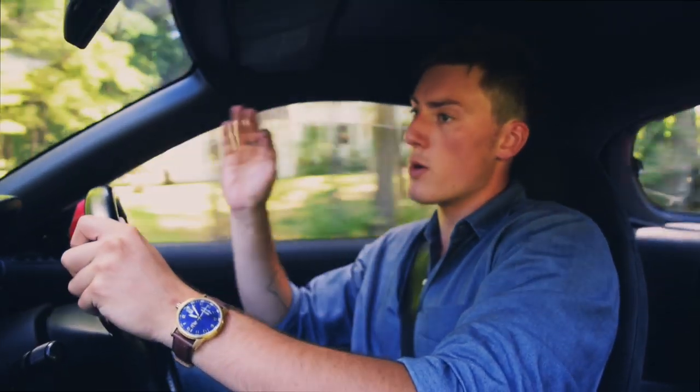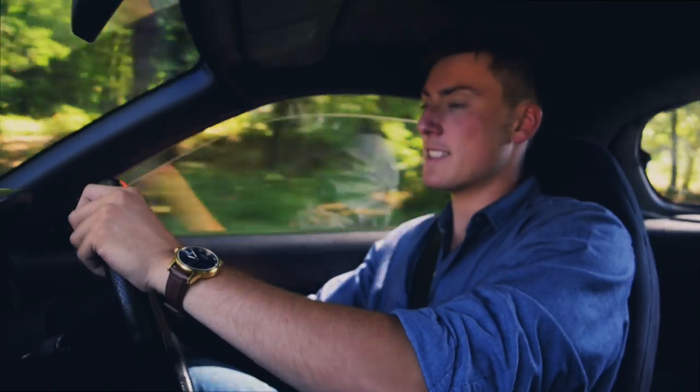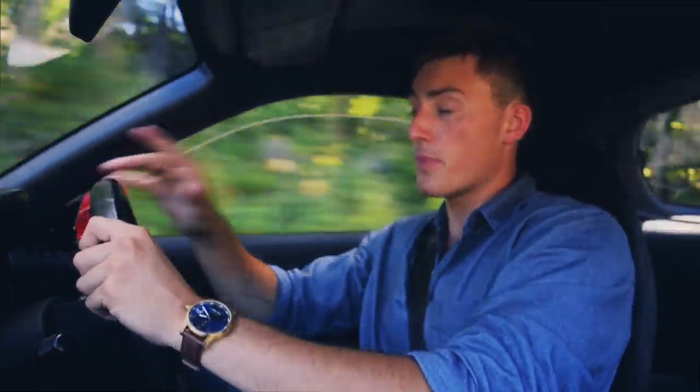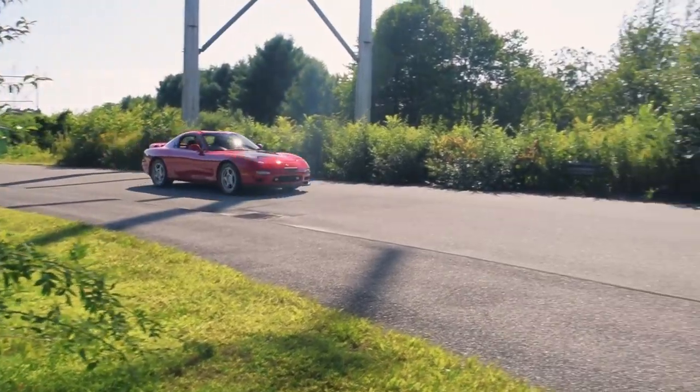And today I'm losing my virginity in more ways than one to one of the most instantly recognizable cars ever to come from the Mazda brand. I'm losing my Wankel engine virginity, and I'm losing my right-hand drive virginity. Needless to say, I'm excited for both, and you should be too. This is the 1992 Mazda RX-7 Type R.